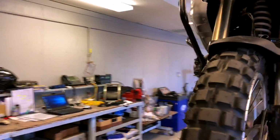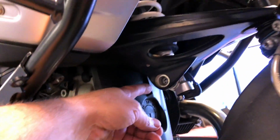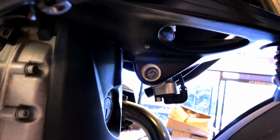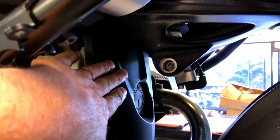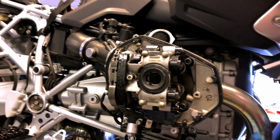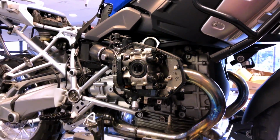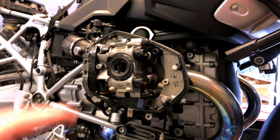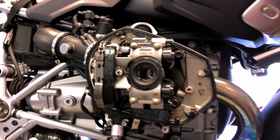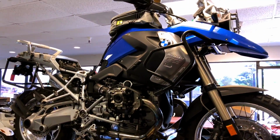Well, I'm just banging away at the old service here. Had these nightmare engine guards that go right across the back of the front shock mount, so there's no way of getting the belt cover off to put the V-belt in it. But valves are ready to be. I haven't inspected them yet, but that's an HP2 style engine, which has got the radial valves. I've explained those things to you before, actually a couple times before. But everything's going good so far.